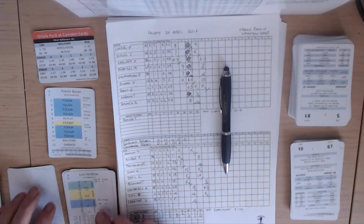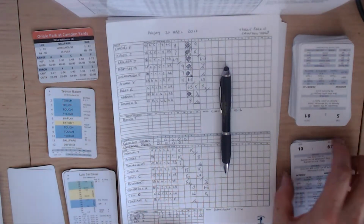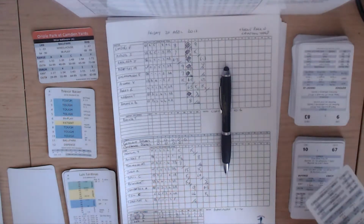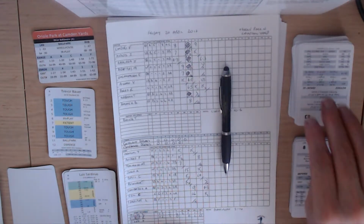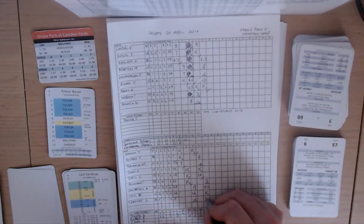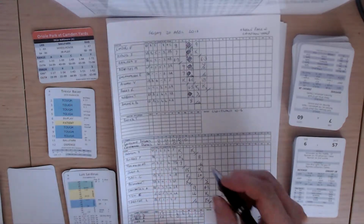And Luis Sardinas, who walked in his first at bat. So he's 0 for 0 with a walk. 8, tough. Tough 57 strikes him out. 8th strikeout victim. Ends the 5th.